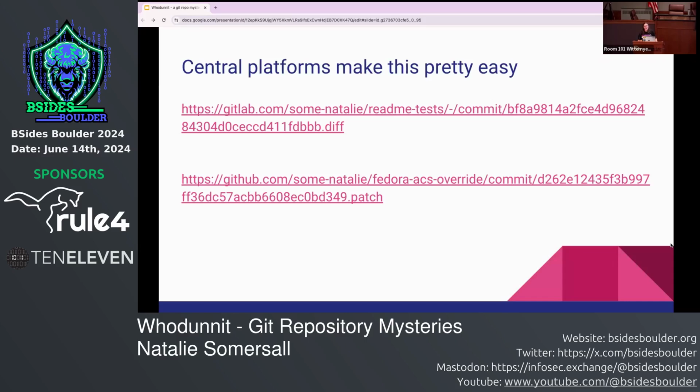And the nice thing about these is that these centralized platforms make interacting with them pretty easy. So if you click on any commit in GitLab or GitHub, you add .diff or .patch at the end of that URL, and you will get plain text formatted to your browser, to your API client, whatever you're ending up using, of exactly that. So you can build a ton of things on top of diffs and patches if you need them. You can interact with them with curl or an API, all that good stuff.